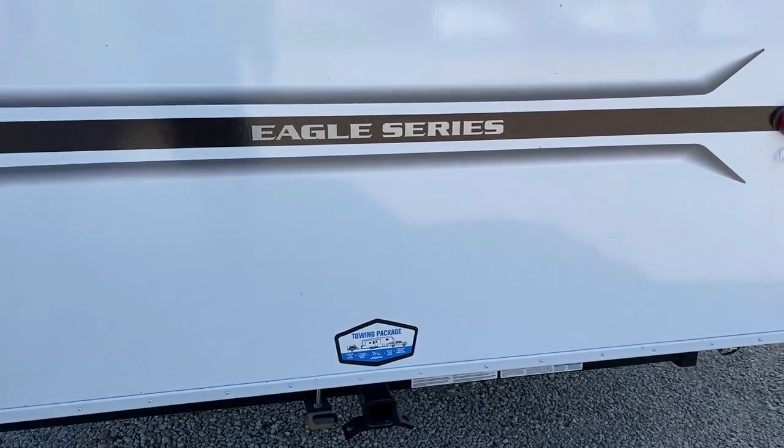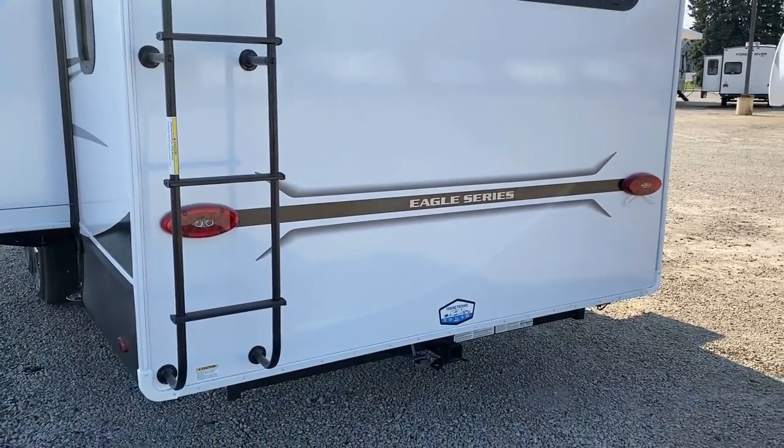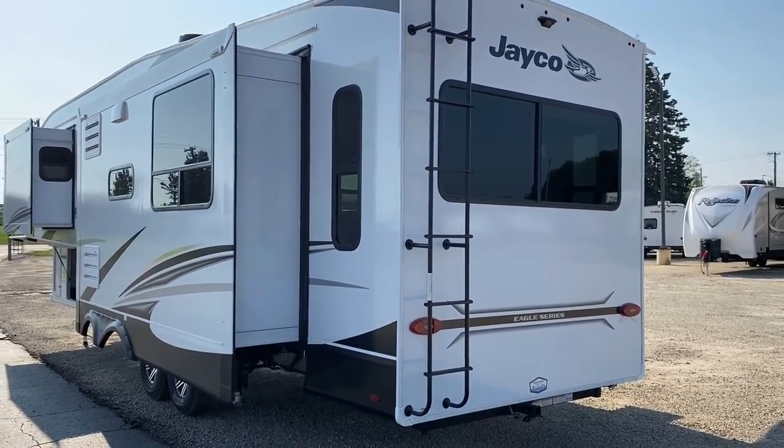And as we back up, take a look at the taillights. You see the white elements in there, just like seeing the whites in their eyes, you know, when you're in battle. I don't know. It just came out.